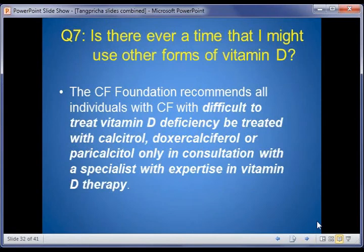Are there other forms of vitamin D that should be used, such as calcitriol or doxercalciferol? Our committee recommended only using these forms of vitamin D if a patient had very difficult to treat vitamin D deficiency, and only with consultation with an expert in vitamin D therapy.